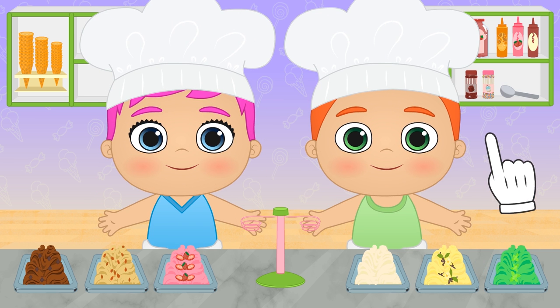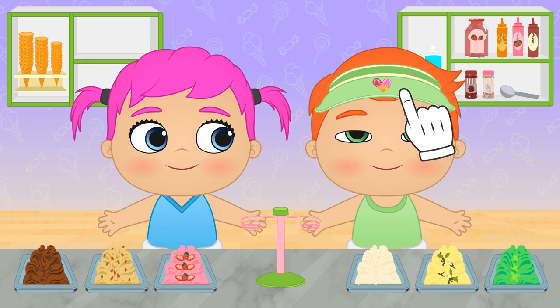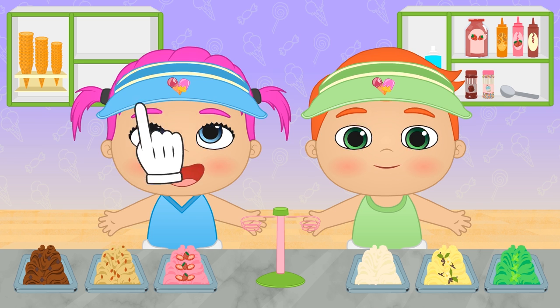Hang on, a detail is missing! We have to swap your cook hats for... ice cream Santa hats! You look so cute!